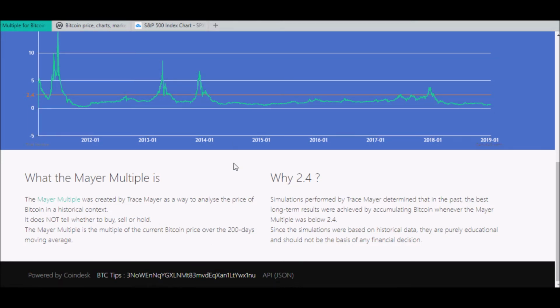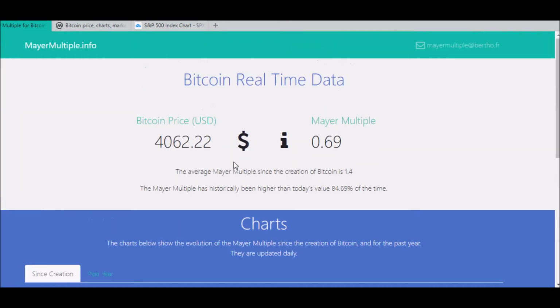So I think this website is called MayerMultiple.info. It might be something you want to look into a little further, because as of tonight, price is back up to 4,062.22, and I think long term, we're probably going to see another downtrend in the price. But I'm going to start putting together another video where I think at some point in the near future, you're going to have a hard time even getting a hold of Bitcoin. So I think if you start accumulating now, you'd probably be better off than trying to accumulate it at the actual bottom when it does go down again.